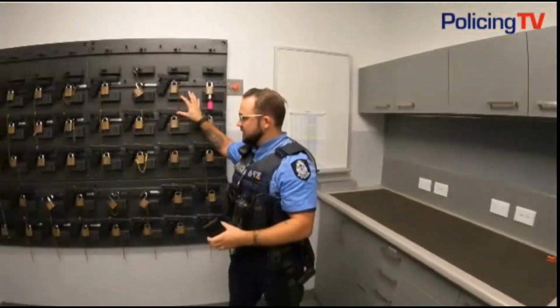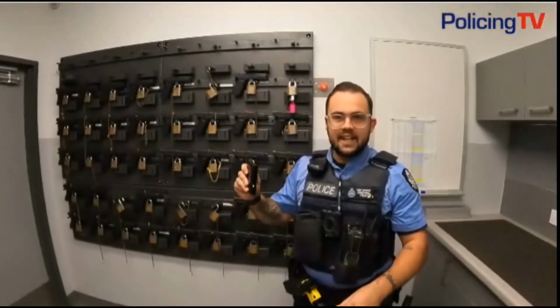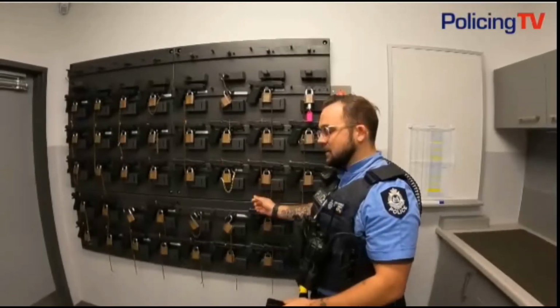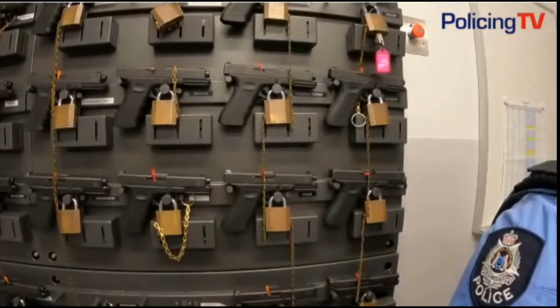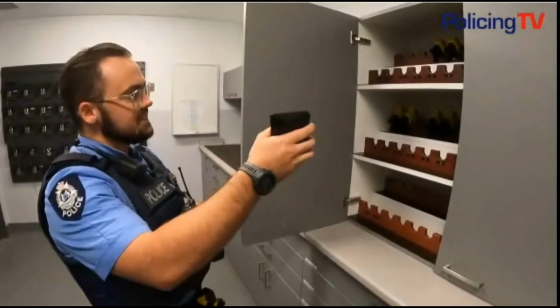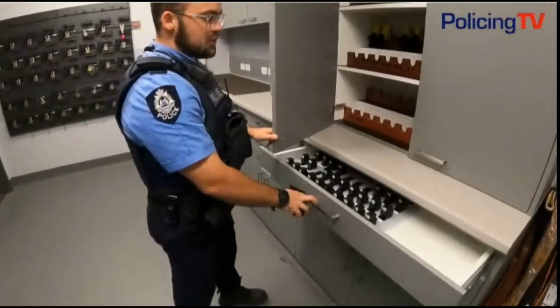On this wall here, this is just where we have our service blocks. At the start and end of each shift, these will be locked up here with a padlock. The magazines, the firearms as well are kept in there. We also have tasers as well, which are these ones we hold on the front of our belts. These will be kept over here. The tasers are kept in here, and the taser cartridges are kept in here. So these will get signed in and out at the start and at the end of each shift.